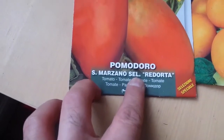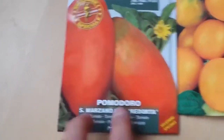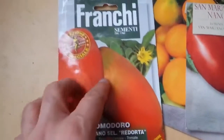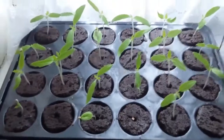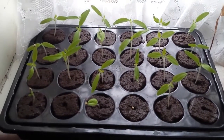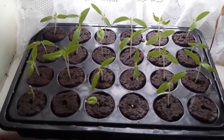And the last one is a giant San Marzano. It's a big San Marzano, like the other one, but this one is a bigger variety, and as you see, probably because it takes a longer season. These are the ones that I have in this module anyway. These are not all that I'm growing this year. I will have a few more, and I think that I have done another one which I will show now.